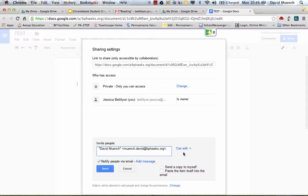But here's what I'm going to recommend to you. Most of the time, we want people to be able to read our papers or read our documents and not necessarily edit them. So we don't really want to give a lot of people that option unless our teacher tells us to, if it's a peer revision or something like that. So if I wanted to change that, let's say I don't want Mr. Minch to edit, I just want him to comment. That means he can pick things in my document and he can comment on them, but he can't change it. That's probably a really good option for most of you because it gives you feedback, but it doesn't necessarily change what you make. And lastly, if we just want people to be able to view it and not change anything or not put comments in, just simply look at it, we pick can view.